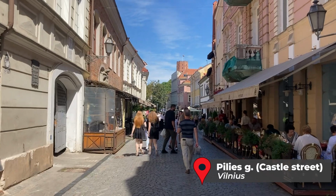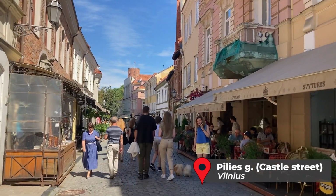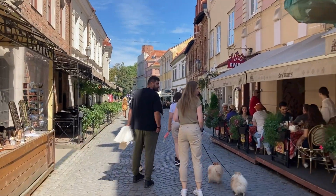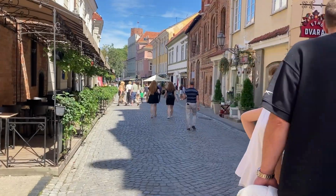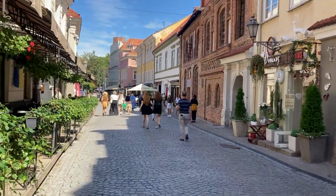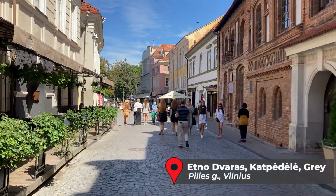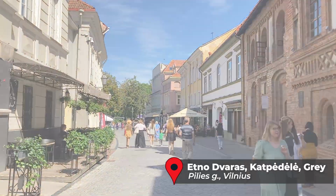Then I would go to Pilies Street, one of the oldest streets of Vilnius, and I would start with the hardest part: have Lithuanian beer and eat black fried bread with cheese. There are cheap chains, and there's a lot of Lithuanian food, so I would try one of those restaurants like Etnodvaras, Pilies Street and Katpėdelės restaurant, or Grey. So these are my advices.